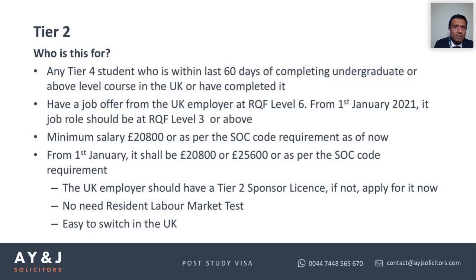The minimum salary requirement will be increased to 25,600, but it could be between 20,800 and 25,600, or as per the SOC code. Now it's a little bit technical, so just roughly understand the figures, right? Rough figures. That's not definite, but it's a rough idea. It's very easy to switch. The Home Office is making it very easy, as I said earlier.